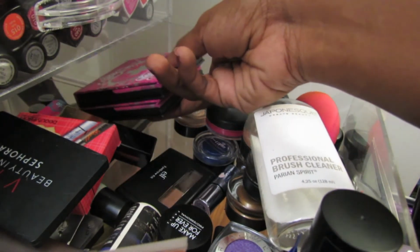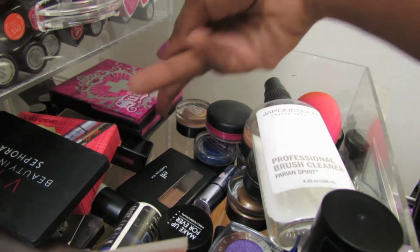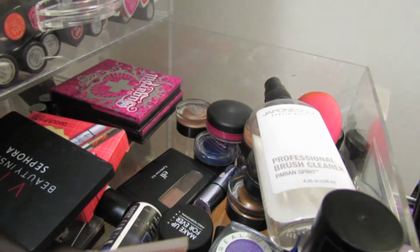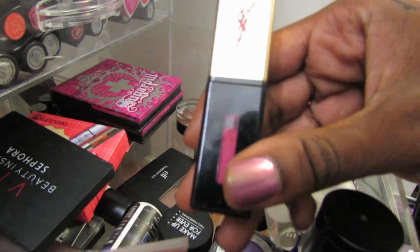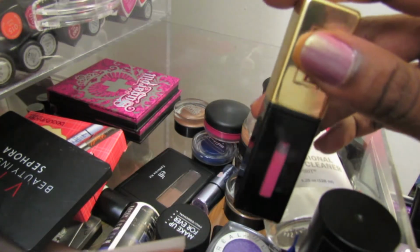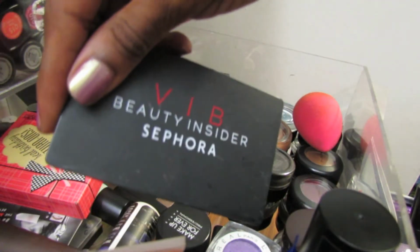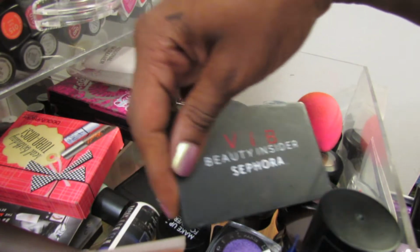I have my Sugar Pill palettes in here because I love them, and I also have my two brighter Inglot palettes down here. I have this YSL glossy stain that I'm trying to see if it clumps up in here. I've had this for a year. It kind of goes on clumping. Back here I have my VIB mirror that I got when I hit VIB status in March. I'm now VIB Rouge.